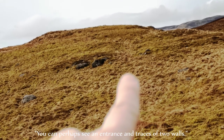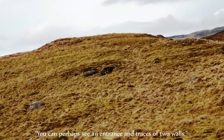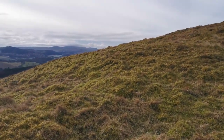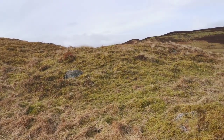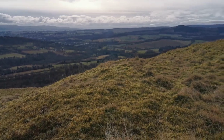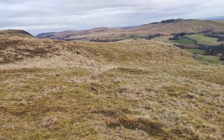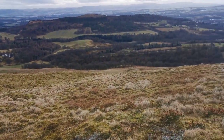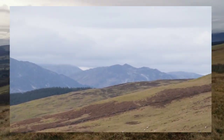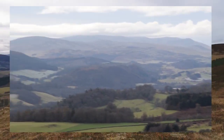You can perhaps see an entrance and traces of two walls. Here's the wall. Feel free to watch the whole Hillfort tour if you're interested. Really good view though, towards the mountains off in the west.